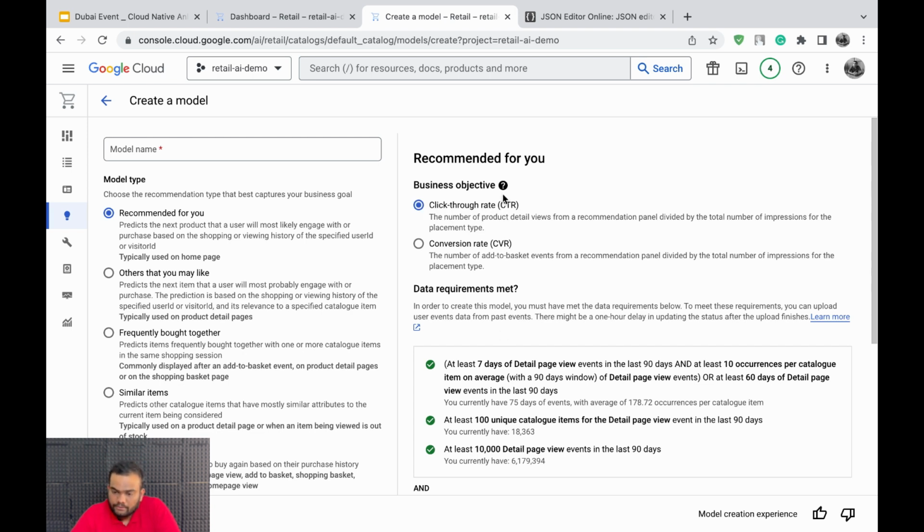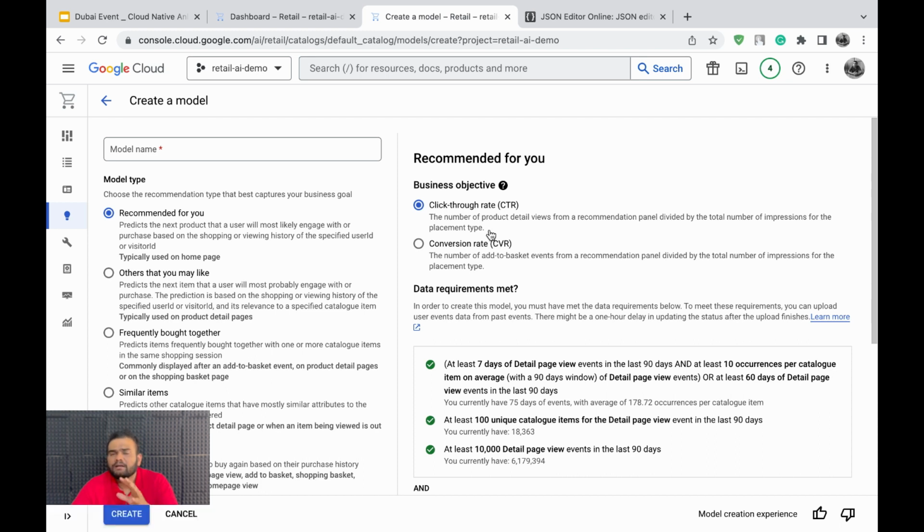So here you can choose the business objectives for any model. It can be either click-through rate or conversion rate. So what is the difference between a click-through rate and a conversion rate? Click-through rate is where the model measures itself by whether the user clicked on the product or not. If the user clicked the product, and the user does not necessarily have to buy it, the click-through rate model will take it as a positive sign. But the conversion rate is one where the model will take it as a positive sign only if the user ended up buying the product. So different business objectives need different types of data.